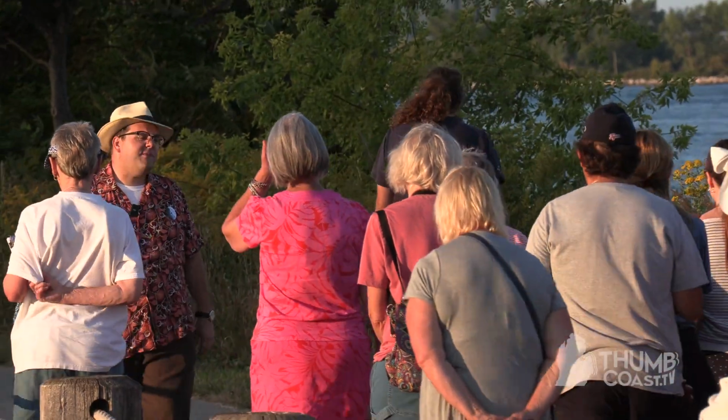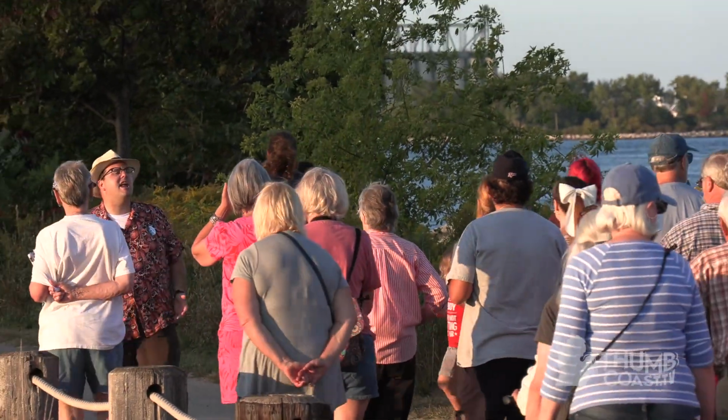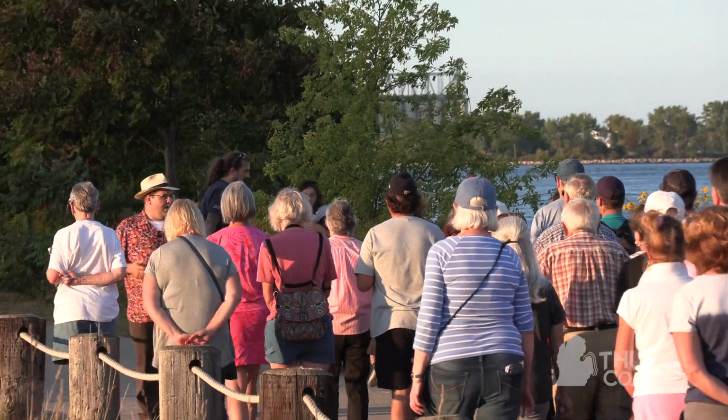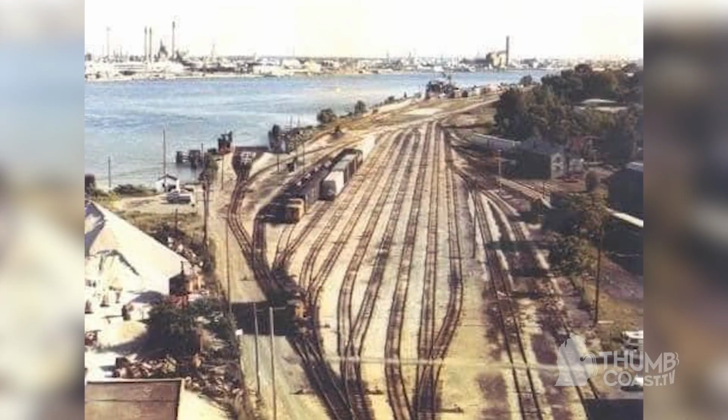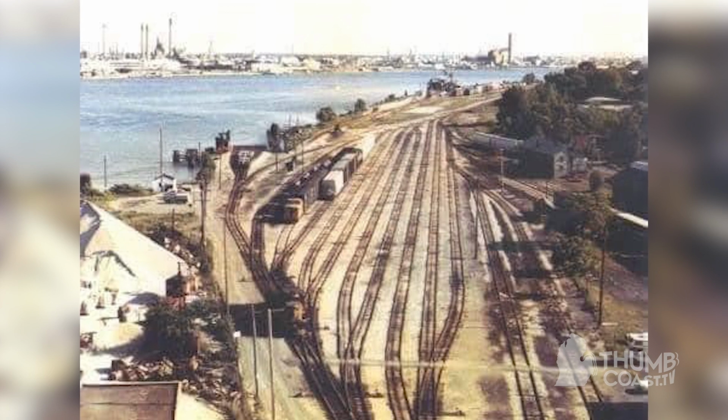I'm very excited to be leading a walking tour of the Riverwalk itself. So we're going to head all the way down to the Bean Dock, talk about some of the cool things that we can see, a little bit about the history and some of the things you can't see here anymore because it's in the past. It's an amazing amount of industrial history that was located here.